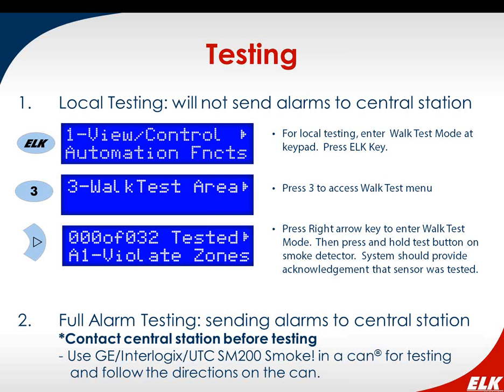But the first method that we'll talk about is just seeing that the smoke detector is in fact communicating with the control, and we can do that through the walk test mode at the keypad, which is quite easy to enter and easy to do.